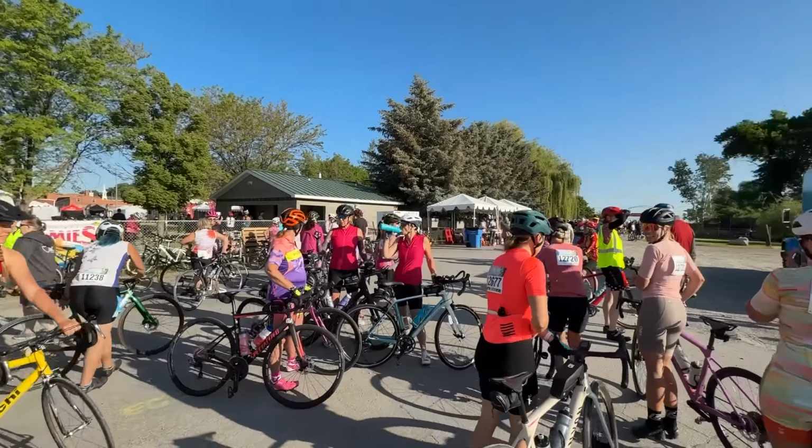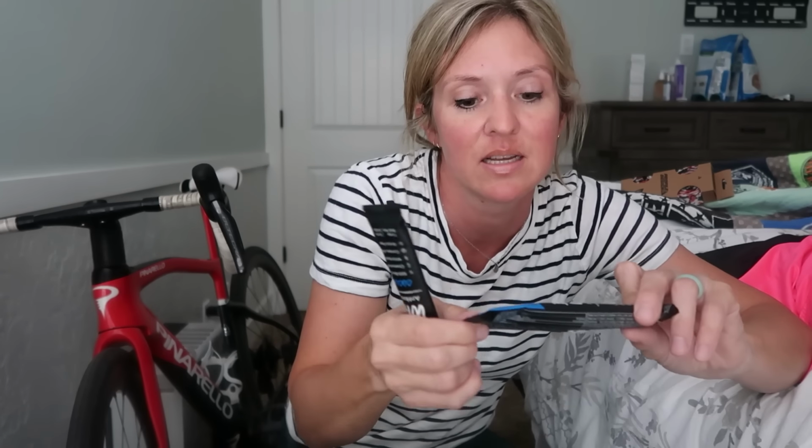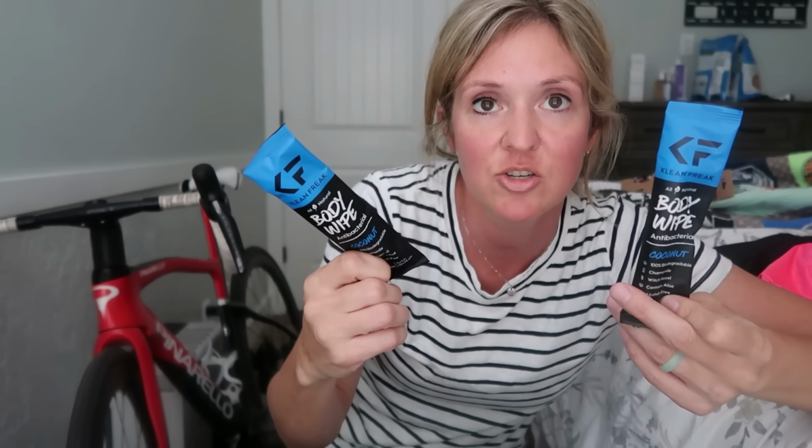A couple of other things. It's a couple of hours away, so when we're done, we got to drive back. So I do like to have wipes. Baby wipes are fine, but I won these Clean Freak wipes last year when we won Lotaja. They gave us a whole package. So I'll bring 2 of these. This is like a nice fake shower wash, like rub your face, your armpits a little bit.